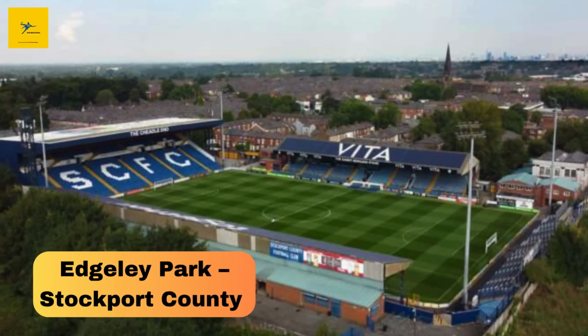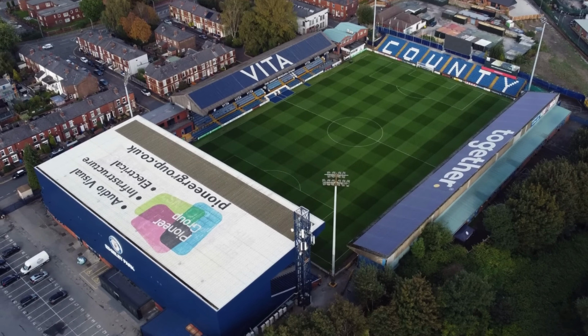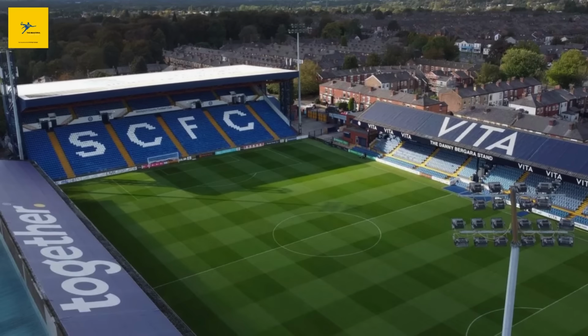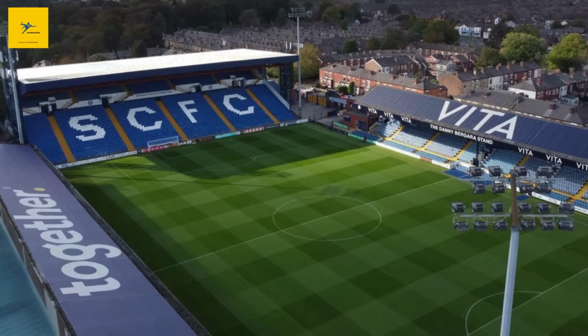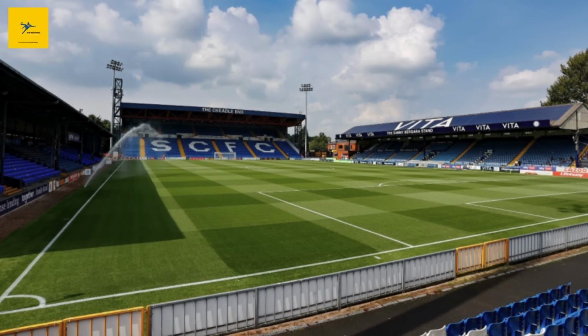4. Edgeley Park. Red brick walls, iron gates, compact stands. It feels like a time capsule from when football meant cold pies and tougher tackles. The Cheadle end is the pride here, loud, proud, and packed. But the rest of the ground? Aging fast. Rust shows, paint peels, and facilities are outdated by decades. Stockport's rise back into the Football League has brought new energy.